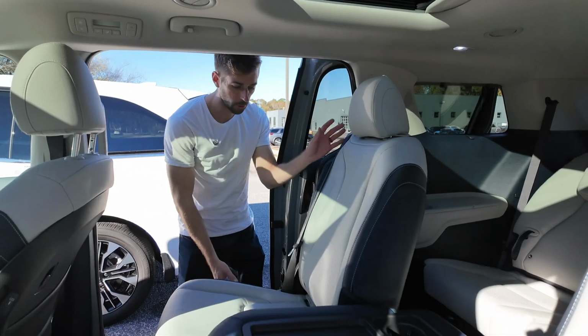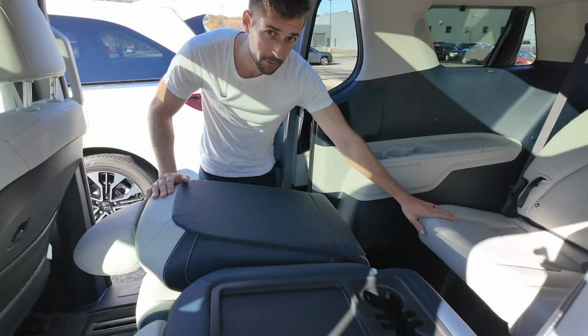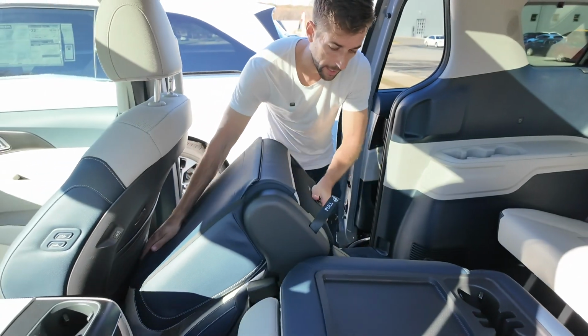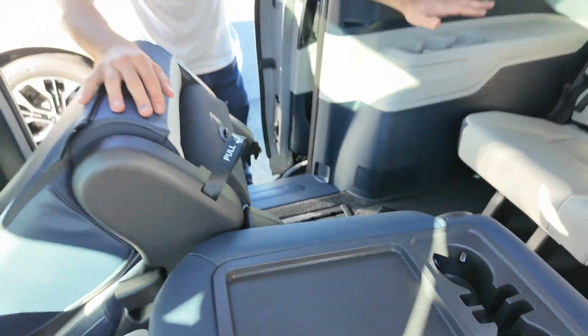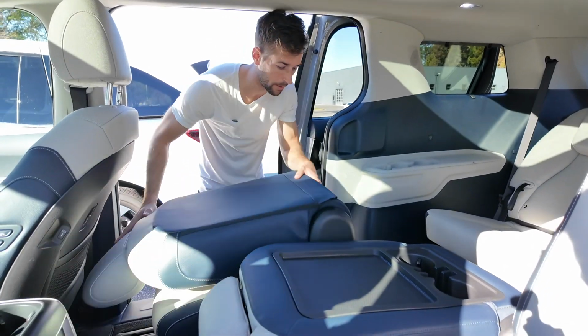Now with the Carnival 2, with these back seats, you can fold them down to give you a nice flat surface, especially when you have the third row down or out of the way. But you can also go one step further. There's a lever underneath where you can actually completely remove the seats in the back. So you can remove all three of these to give you a large flat surface. If you're moving or you're putting in some larger items, this is going to be an added benefit to have.